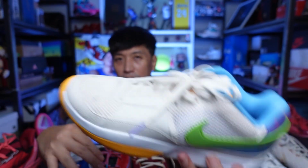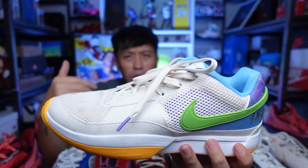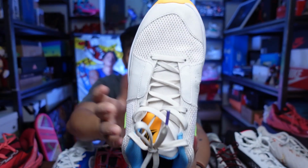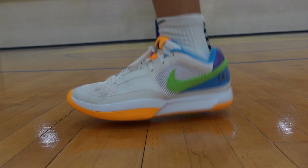And what I like about this one is when I'm playing with the Ja, I'm really very quick in my movements. It has a very nice base, very easy to balance on the sneaker. Look how wide it is in the forefoot. And the cushion is enough.